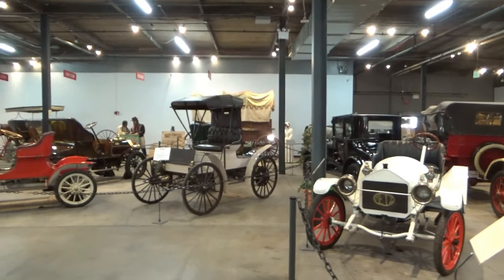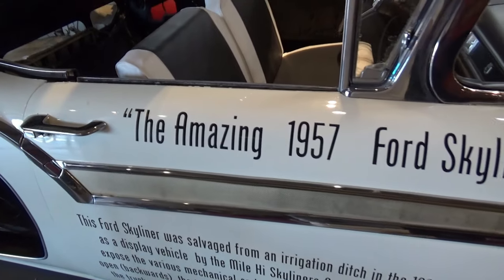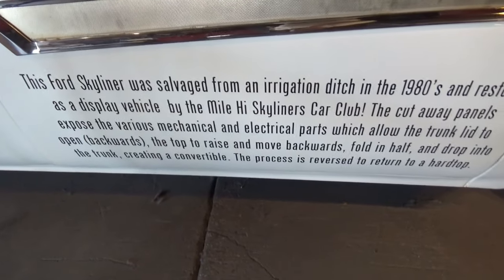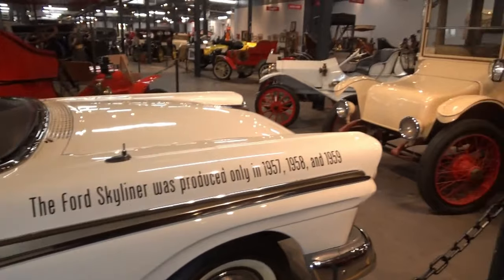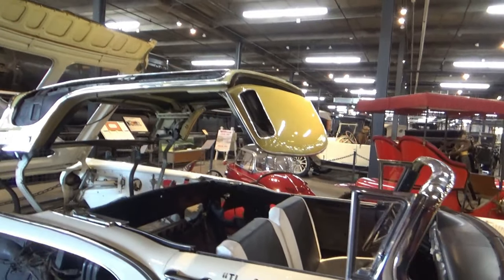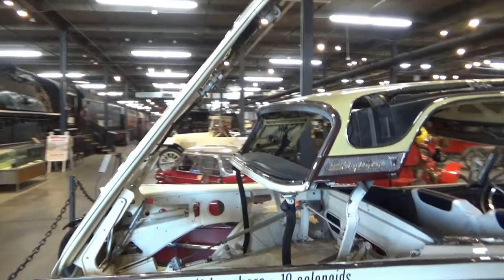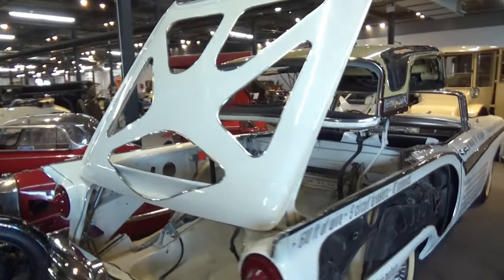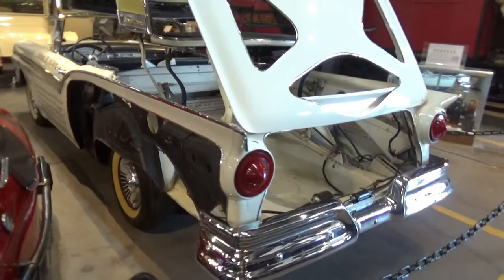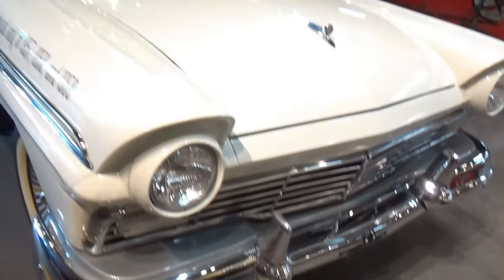It's an excellent car collection. This is the amazing Ford Skyliner. Made from 57, 58, and 59. And the roof just pops off in two pieces. How about that? Wow. I agree, that is amazing.